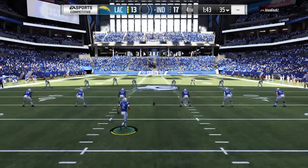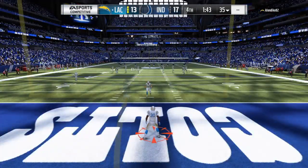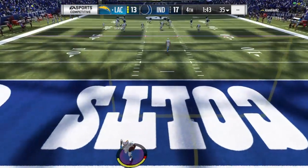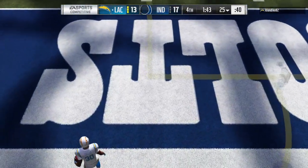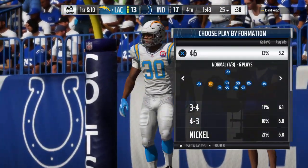And you can bet they're preaching two hands on the ball here as the kick's away following that fumble return. That'll be taken in the end zone. And now out on the field, here comes Los Angeles.